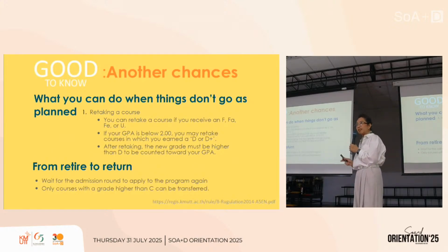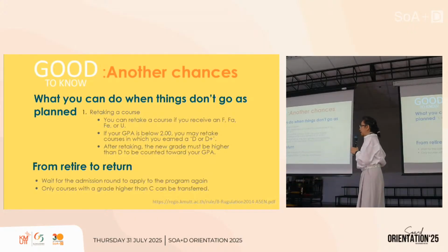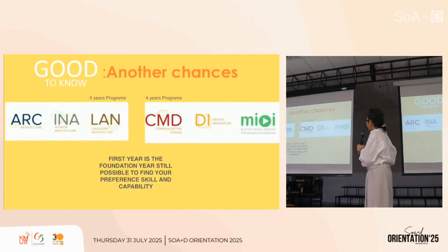And if things go worse than that, and you are already retired, we still have some room for you to come back. From retirement to return, you have to wait for another admission according to the program admission and the university, and you can apply to the program again, while you can transfer all the courses that you got higher than C, so you can study less than usual in the new admission.